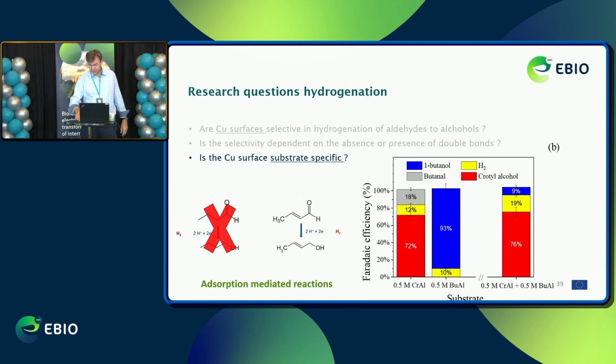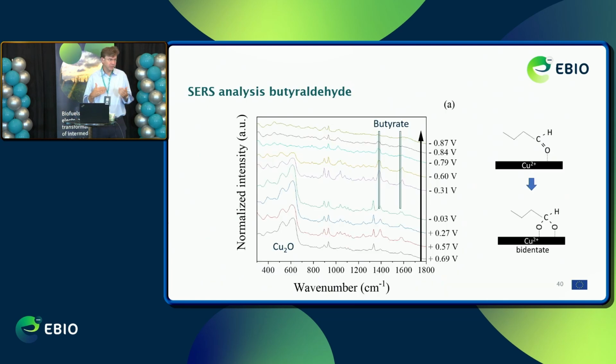And so we looked with spectroscopy at differences in the surface adsorption. And here what you see is Raman spectra. I won't go into a lot of detail, but essentially what we see is that the aldehydes adsorb on the copper surfaces through something that we would call a carboxylate.